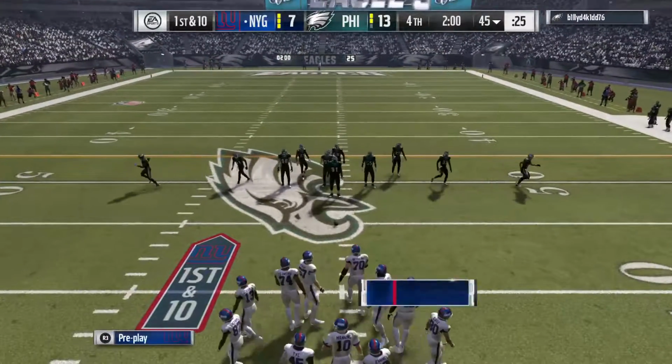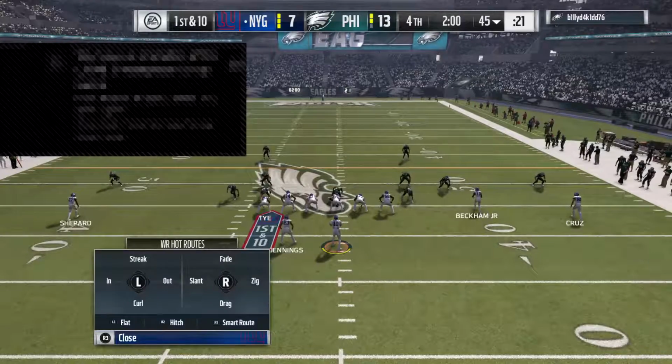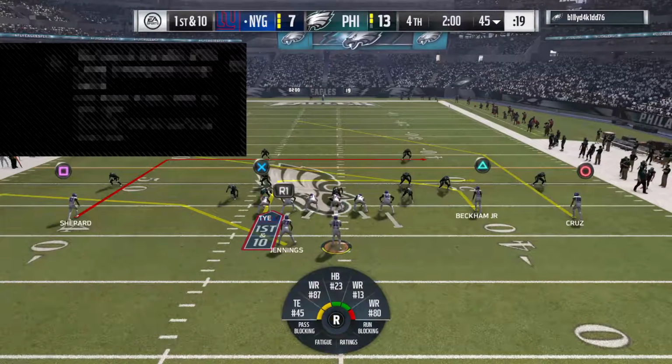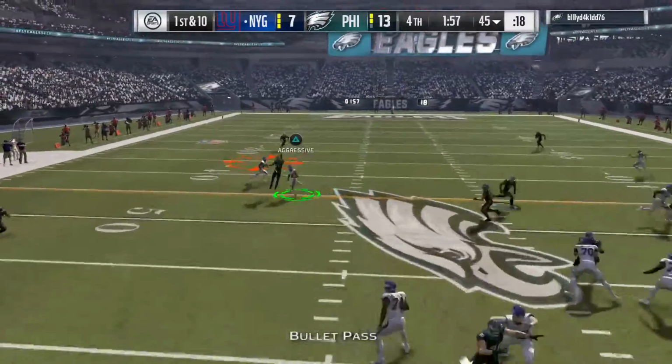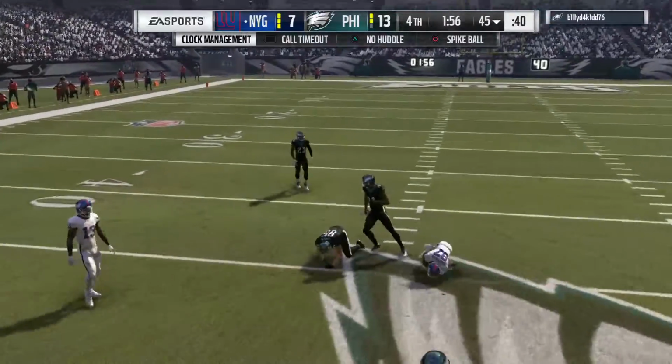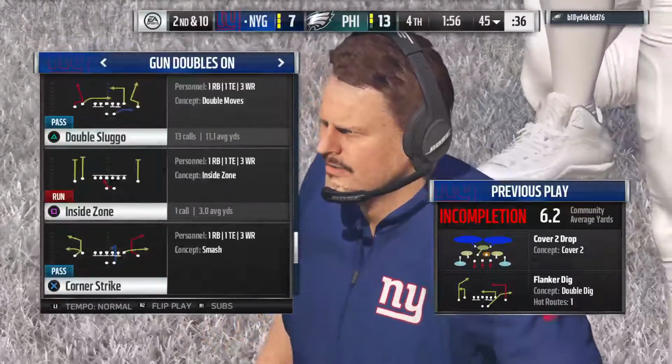So the D-line's going to spread out. Throwing on first down is Manning. His throw incomplete. He was looking for Odell Beckham that time. That'll bring up second down.